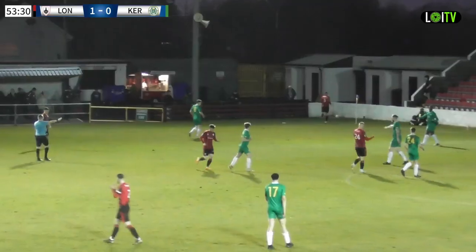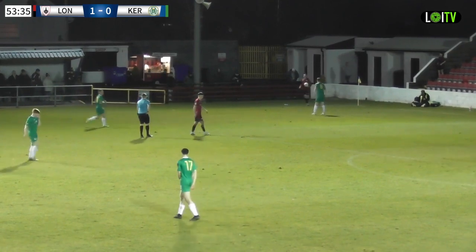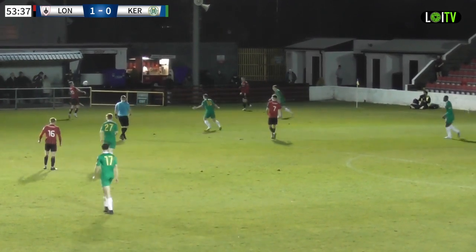Free kick to Kerry. He's played well, Williams, in that back five for Kerry. Yeah, covering across well, because there has been one or two occasions where that ball's been played down that little channel.